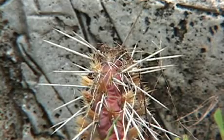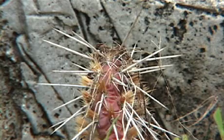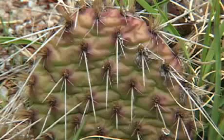Went online, and sure enough, there were stories of people from Texas who had inadvertently sat on some of those cushion cacti and got thousands of little needles stuck in a sit-down place. So I decided I would use their method. That was to use Elmer's glue. Sounds strange, but it works well.